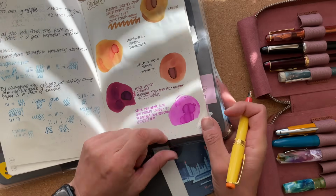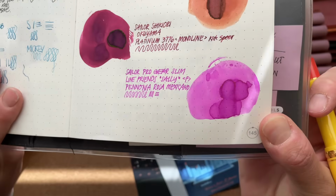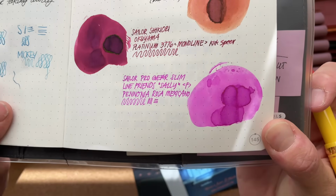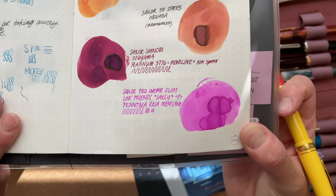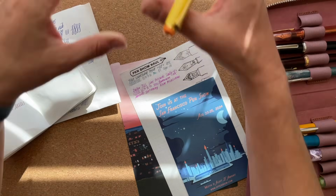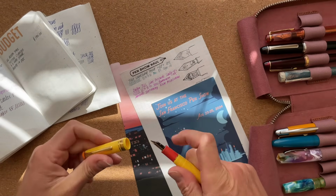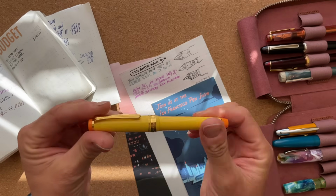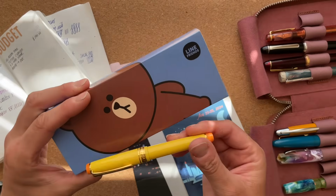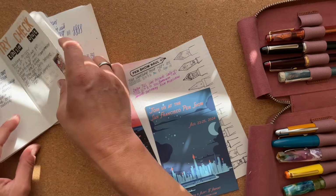This is what the ink looks like on Cosmo Air Light paper. I really want to film a proper ink swatching video in my Tomoe River notebook, just to see how different the inks perform on the different papers. So I purchased that when I also purchased the Line Friends pen for the muling assignment.